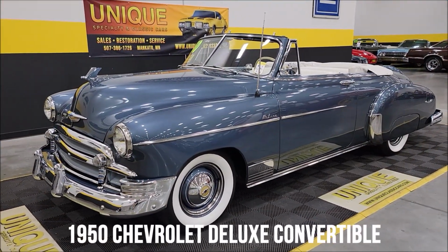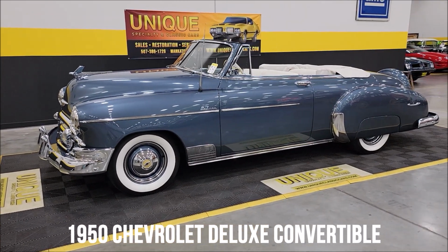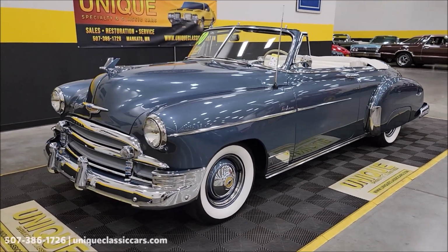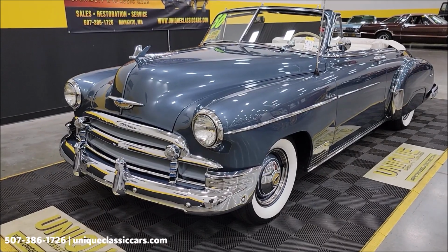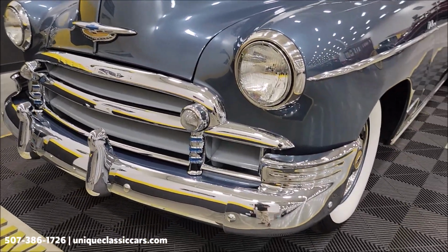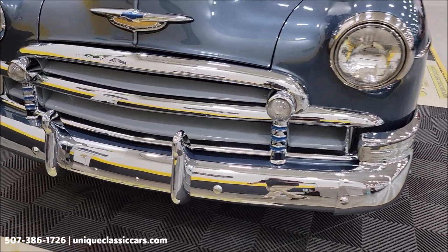Take a look at this 1950 Chevrolet Deluxe convertible, and it's a beauty. 216 inline 6 underneath the hood that's paired up with a manual transmission with a shifter on the column. Kind of a medium blue, pretty color on this car. Let's take a look at this chrome and bright work up front. The headlight surrounds, bumper and bumperettes.